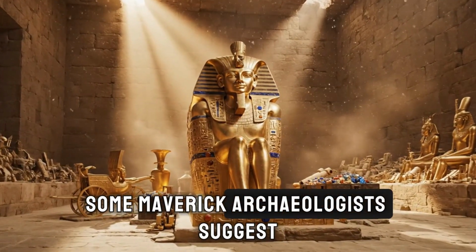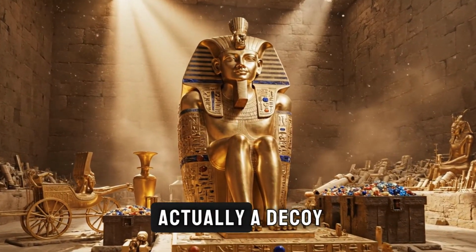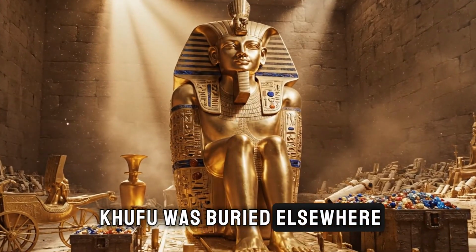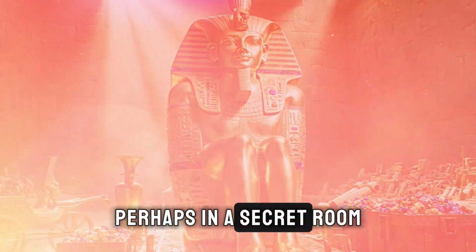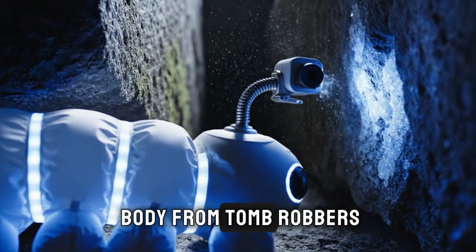Some maverick archaeologists suggest that the King's Chamber we visit today is actually a decoy. They believe the Pharaoh Khufu was buried elsewhere, perhaps in a secret room hidden within the Big Void, to protect his body from tomb robbers.